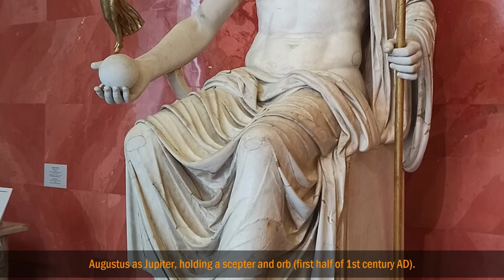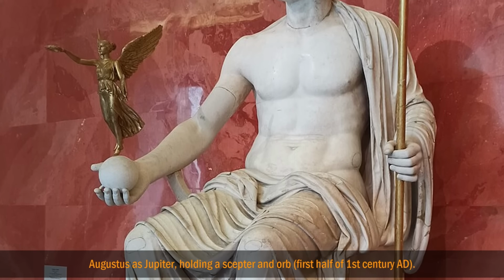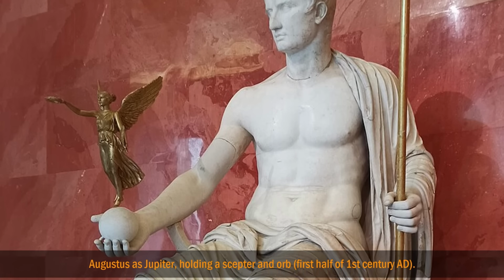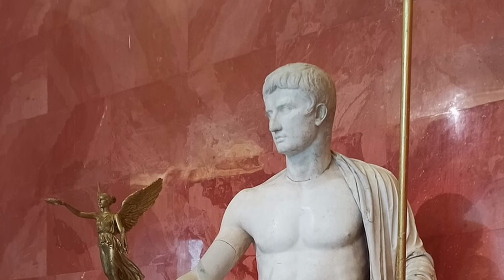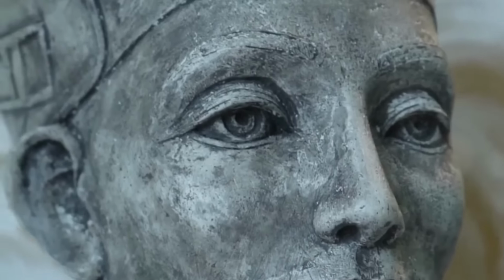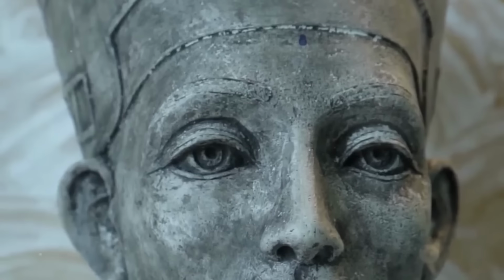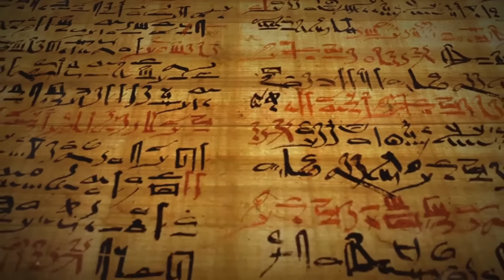Octavian, now the undisputed master of the Roman world, had achieved his goal, but at a high cost. Cleopatra, in death, had denied him the ultimate victory of capturing her alive. Her legend, however, would live on, ensuring her place in history as one of the most captivating and controversial figures of the ancient world.